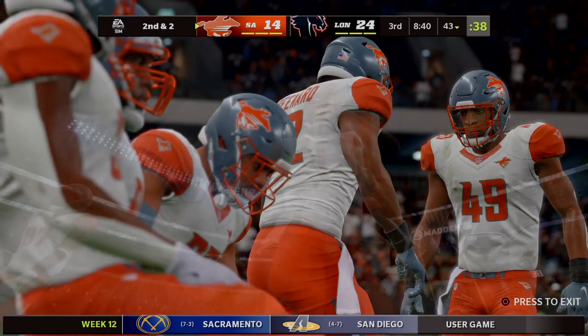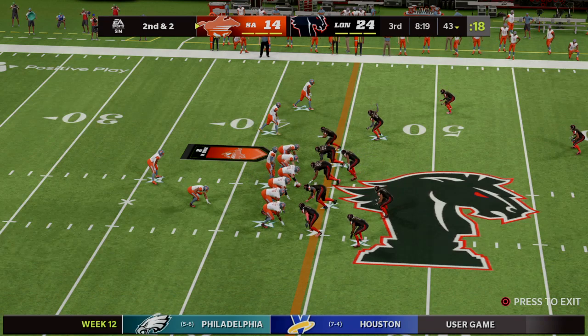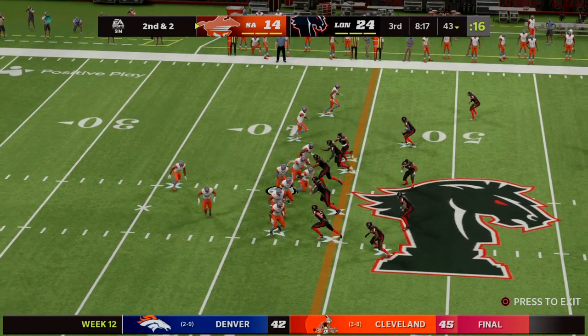Nice rhythm throw there on 1st down. He located his tight end, made it a nice, easy pitch and catch. Hoping he can break a tackle or two. Wasn't able to do that there, but still good yardage.